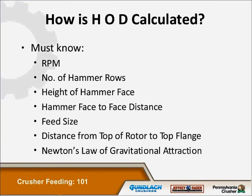The items that go into our height of drop calculation include the RPM of the crusher. The faster the RPM, the higher the height from which the material will have to fall. The number of rows of hammers. The more rows of hammers that you have, the more hammer presentations you're going to have. The less time between hammer presentations, the material will have to be dropped from a higher height than with fewer hammer rows. We take into account the hammer face length. How long is the face of the hammer? And what is the distance between the different hammers in the same row around the rotor itself?